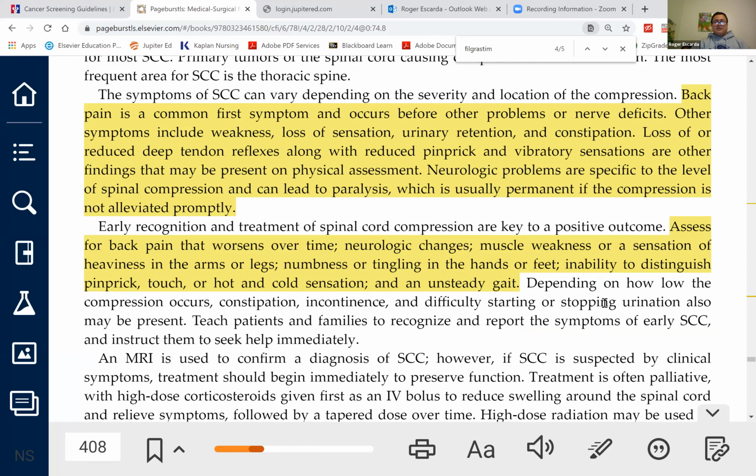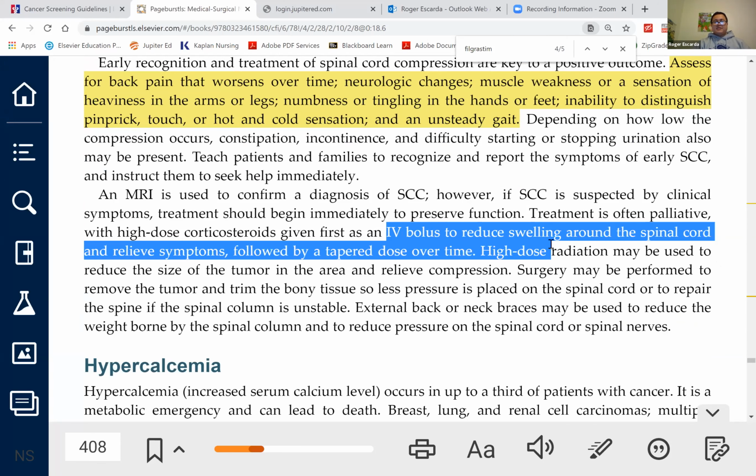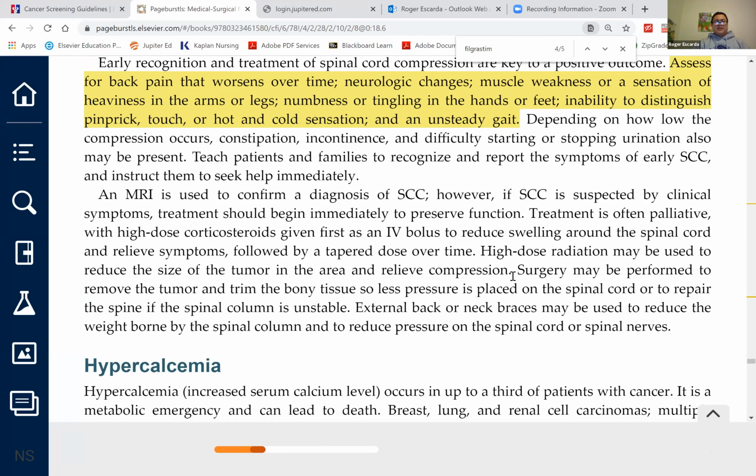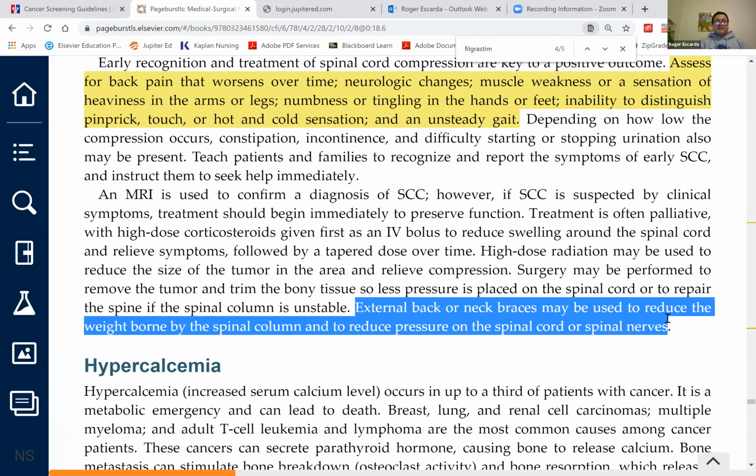And management here is fluids. Okay, so you have IV bolus, and of course safety, because again the patient's at risk for falls here because of the motor sensory deficits. And high dose radiation, and to stabilize the spine you have neck braces or back braces.